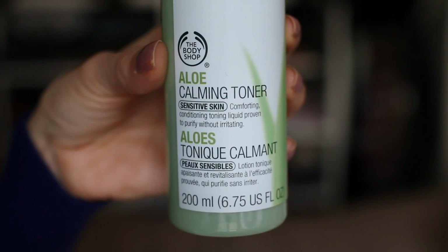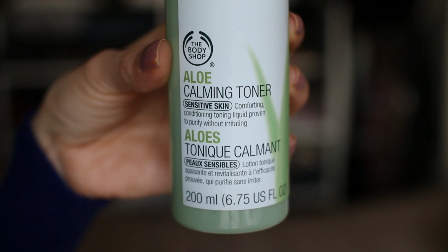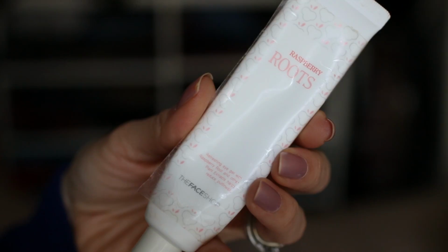This first one here is by The Body Shop, and it's my favorite toner. This is the Aloe Calming Toner. I've gone through bottles and bottles of this, and I still have lots of backups remaining because it's a mainstay in my skincare routine.